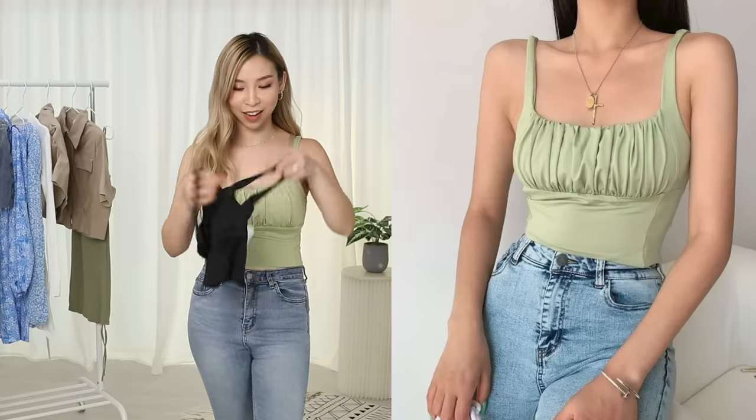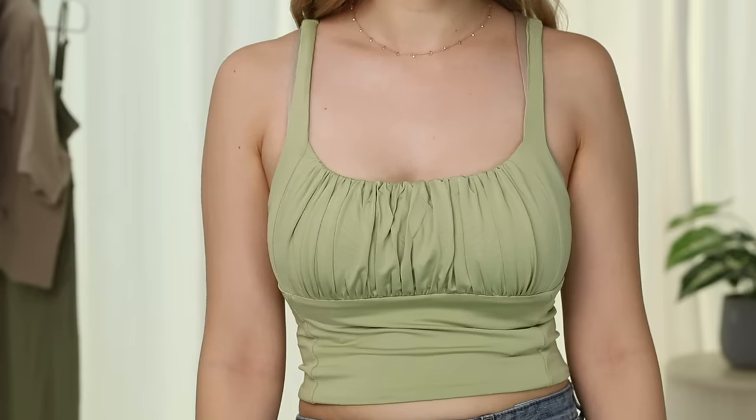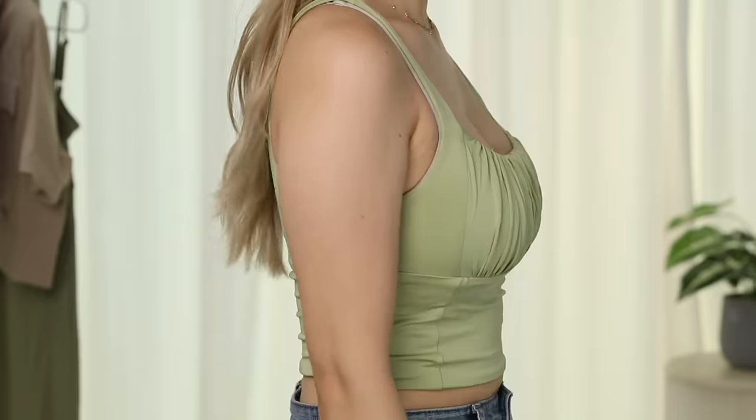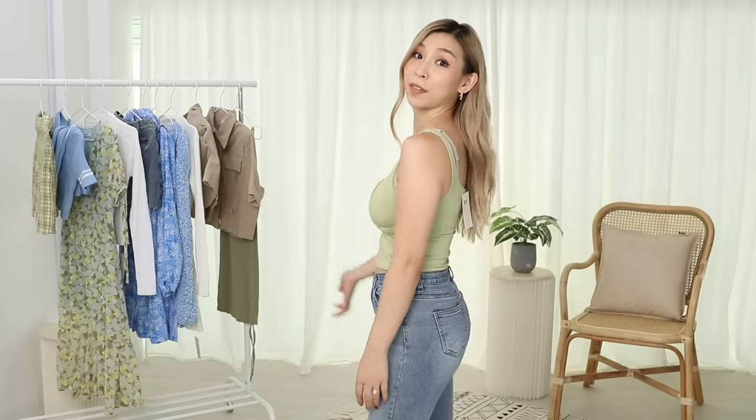This top I actually really like. I got it in two colors, right? And this is what the green looks like. I think it's quite flattering. It definitely accentuates the upper parts. The only thing is I need to wear a different bra with this because the straps are thinner than my bra strap, so it does show. It is quite a stretchy material as well. And I got a medium and it fits perfectly.